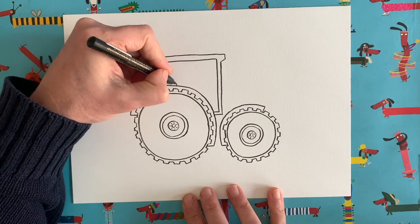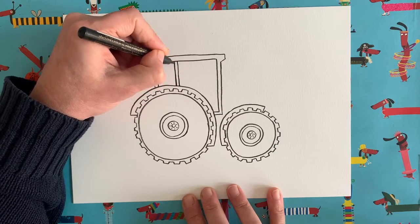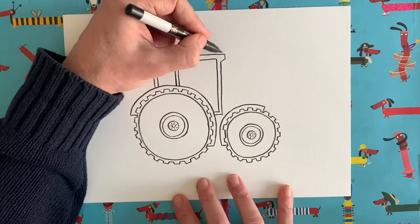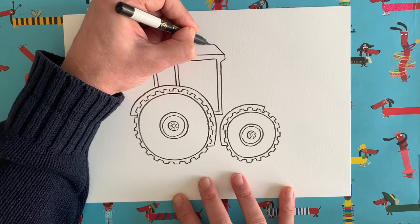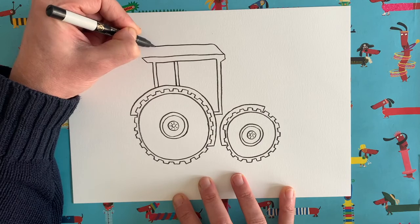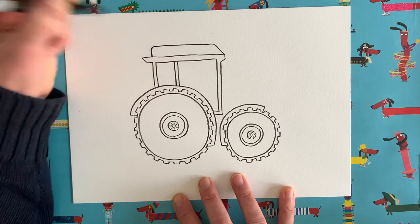So why don't we add 2 more vertical lines here, just to split that up into 2 little windows, one front and one back. And we're going to add a top part of the cabin. So this is how we're going to do that. We're going to do a diagonal line coming up from there. We're just going to curve around slightly, go straight along. Then we're going to go till we're level with that vertical line, curve back around and join up again.